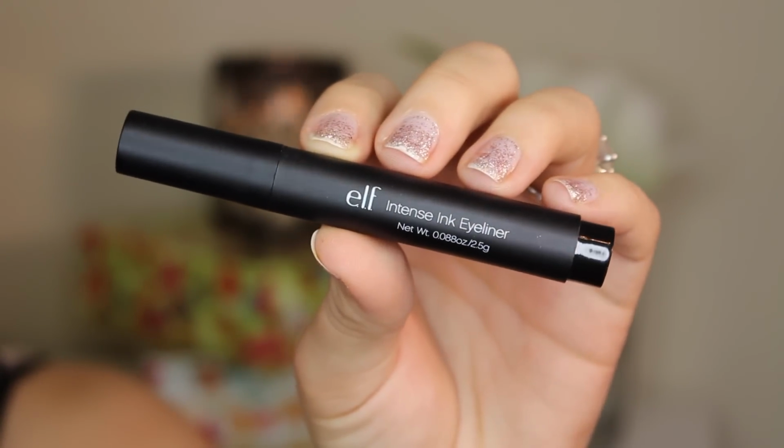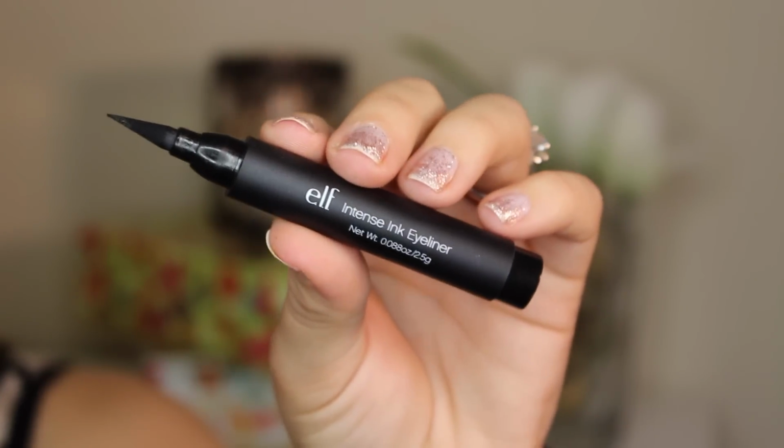This is going to be a quick review of a relatively new product from e.l.f. It's their Intense Ink Eyeliner, retails for $3. They sent me this probably a few weeks ago at this point, but it took me that long to try it out because for me, e.l.f.'s felt tip eyeliners, which is exactly what this is, have been hit or miss. So I really wanted to give it a good go, see if it dried out, which has been a personal experience that I've had with these. And so now I'm ready to share my thoughts.